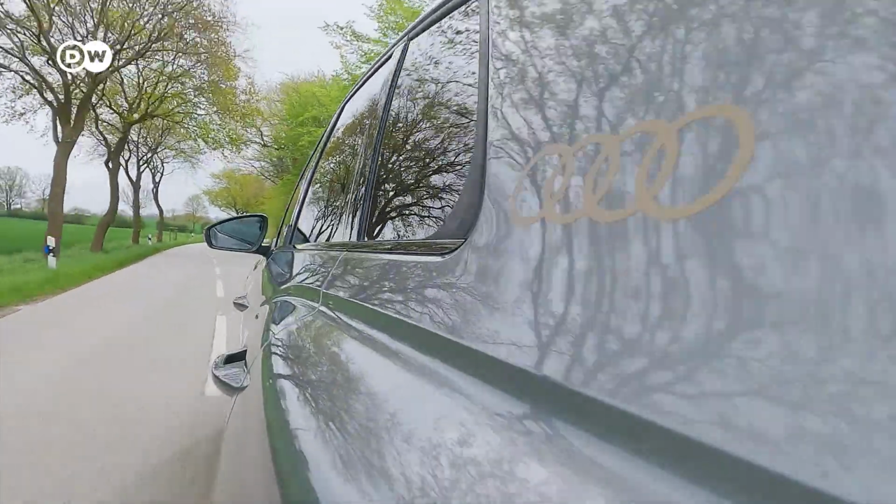The Q4 E-Tron version we're testing right now is the most powerful one. 299 horsepower, all-wheel drive, makes the dash from 0 to 100 in 6.2 seconds and can go up to 180 kilometers an hour fast.